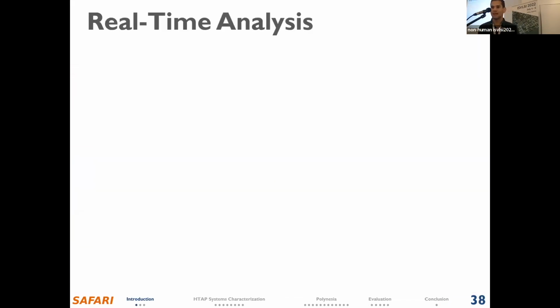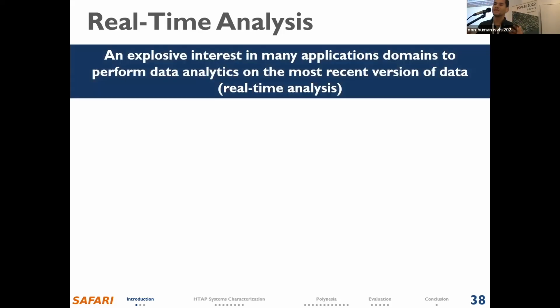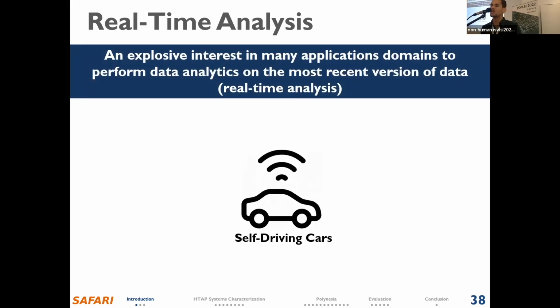We repeat a similar procedure for another application, which is hybrid transactional and analytical processing databases. So the whole problem here is that you want to do real-time data analysis. So let's say that you have a self-driving car, you have a bunch of cameras, you need to collect the data and make a decision during the execution in quick time, right? So you're collecting transactional data, and then you need to do analytics on top of the data with a deadline or in real time.